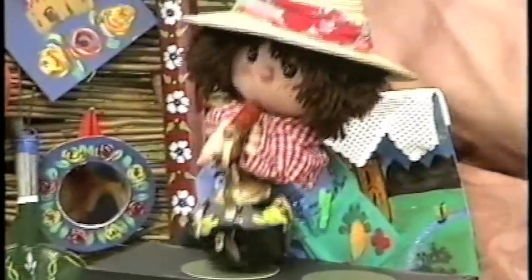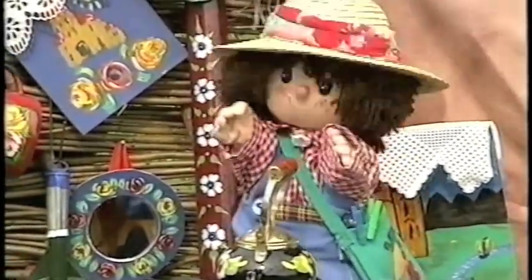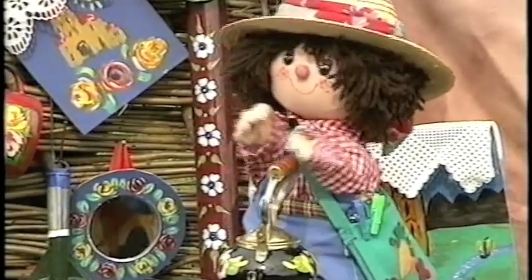I think a tea party's a really good idea, isn't it? Peggy's just getting things ready. Peggy, put the kettle on. We'll all have tea. Are you nearly ready then, Peggy?